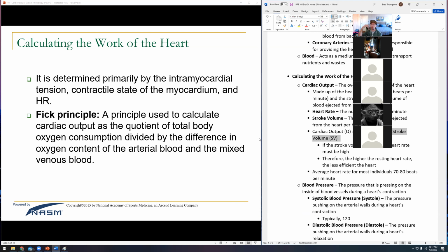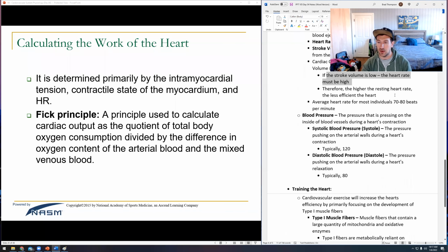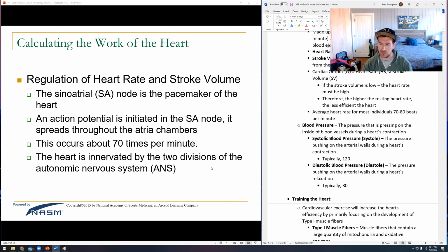The reason I give you a specific number, I don't want you to work too hard. I don't want you to work too easy. Our whole training of the heart is based on this cardiac output principle. So if the stroke volume is high, the heart rate must be low; if the stroke volume is low, the heart rate has to be high. Therefore, a higher resting heart rate tells us that someone has a less efficient heart. Average heart rate, by the way, when you're resting, is about 70 to 80 beats per minute.